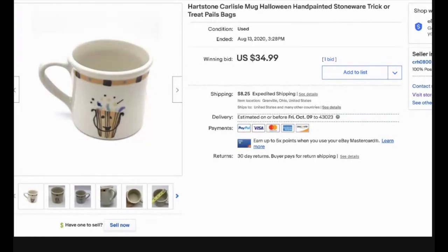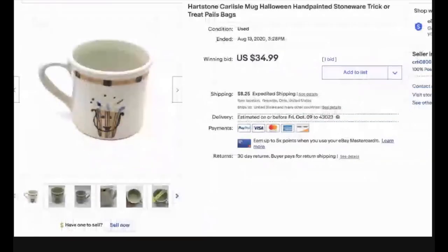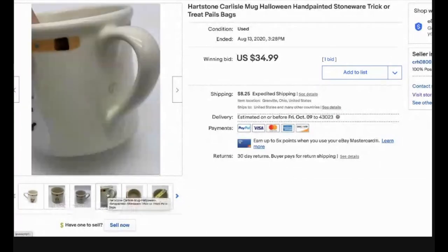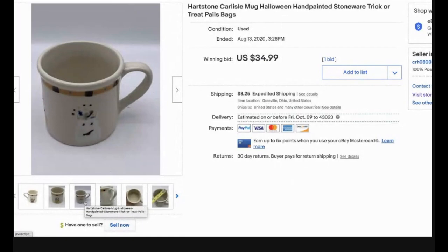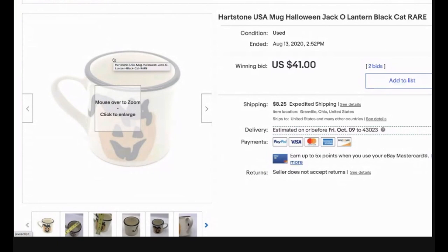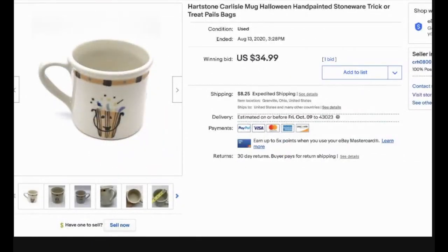So there's this mug and this mug, and somebody offered me $44 for this one and $44 for this one. And I had a bunch of watchers and I declined. Actually, I think I let it sit 24 hours and maybe it timed out. I can't remember the details. So I would have got $88 for the two mugs, but instead I got $75.99 because this one only got bid up to $41 and this one sold for asking of $34.99. So I did lose a little money.